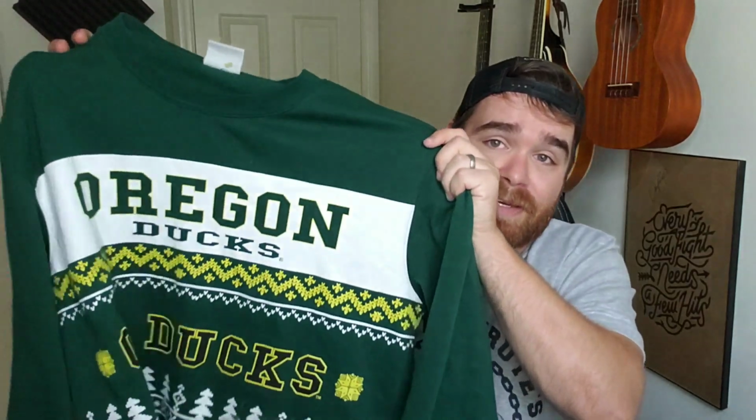This was an Oregon Ducks Christmas sweater. It's nothing fancy. It's just a men's large, but it's a really great time of year to sell something like this. I think I'm probably going to ask maybe $20 plus shipping.